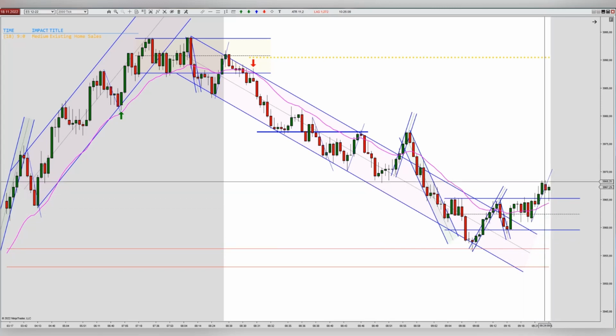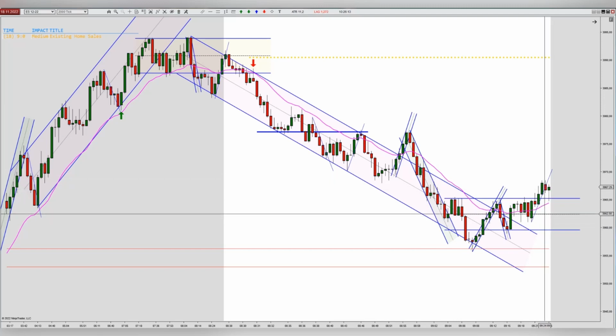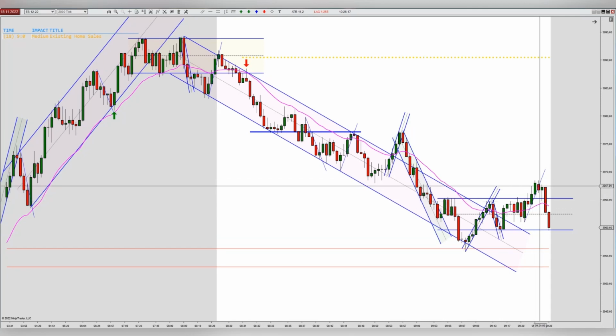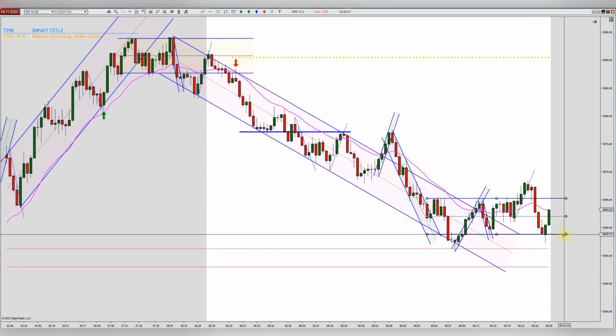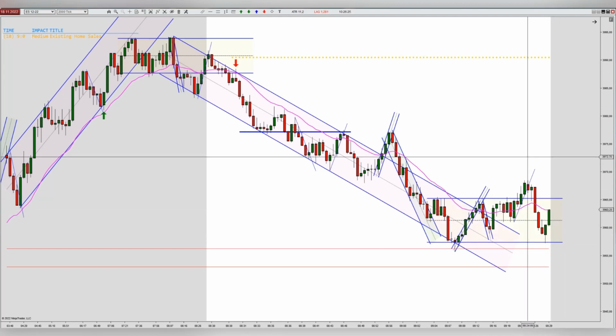So we have the first breakout of this range. So we could come back here. So taking a long, I think it's too early. Yeah, good that we didn't take it. Then we're testing the range lows here. Maybe it's like this.